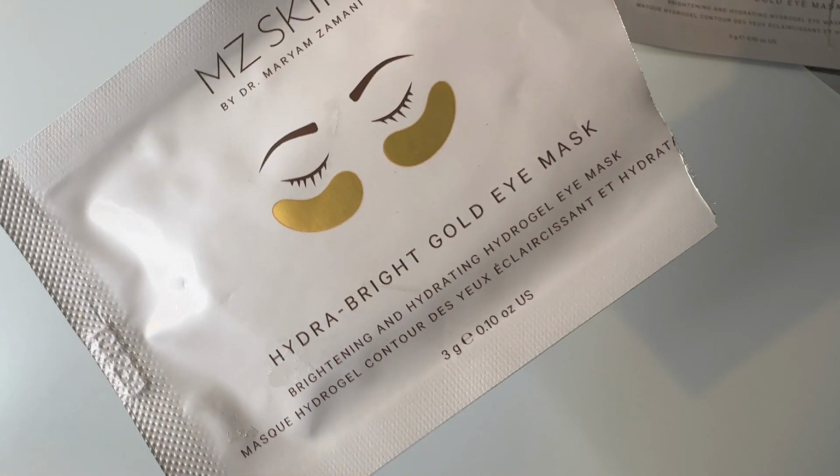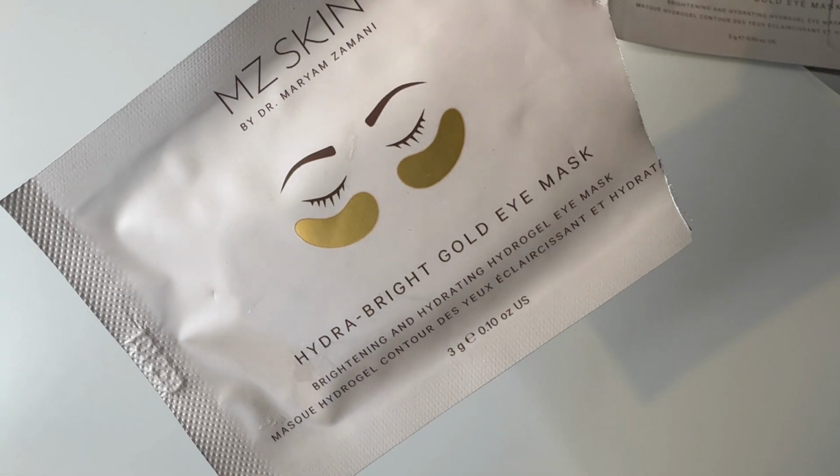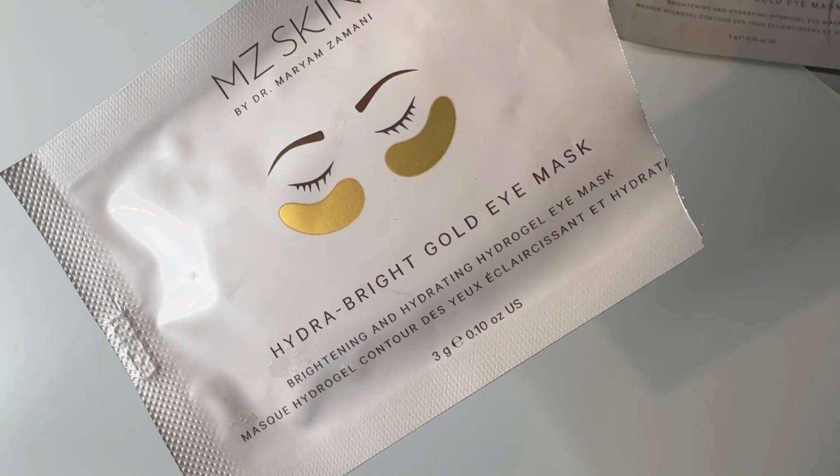Okay, there are two that I have in the other category. One is a mask. Now, I don't do disposable masks very often. It's just not something that you see in the repertoire. But I got these here from MZ Skin. They are called the Hydra Bright Gold Eye Mask, and I really liked them. I think they came as part of a kit. I'm not sure, they could have sent them to me. I have a few things that I've been sent, but I loved these.